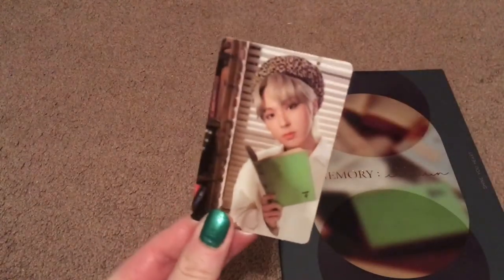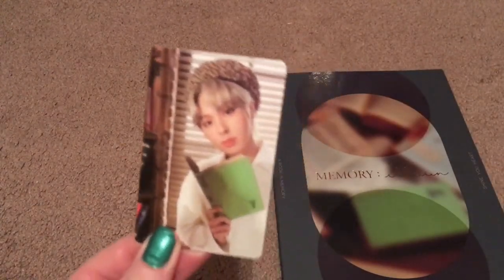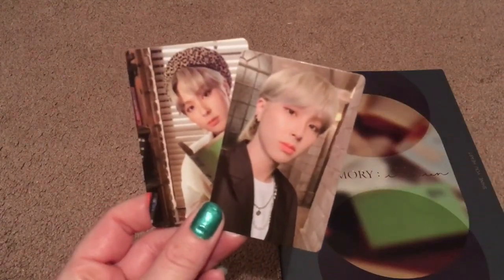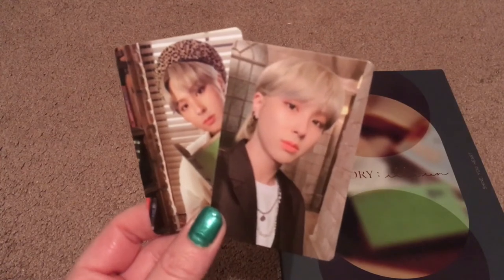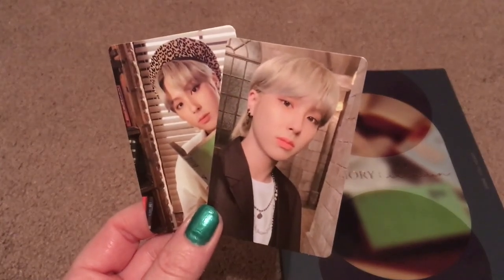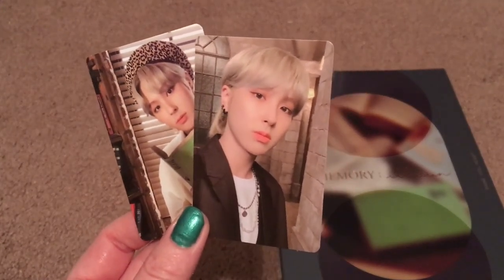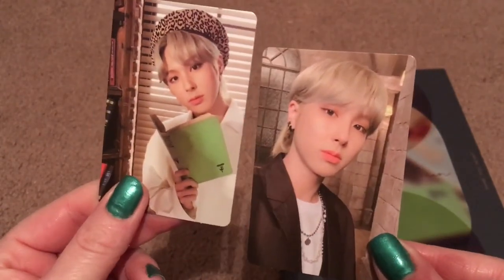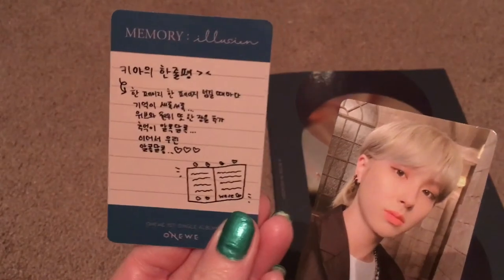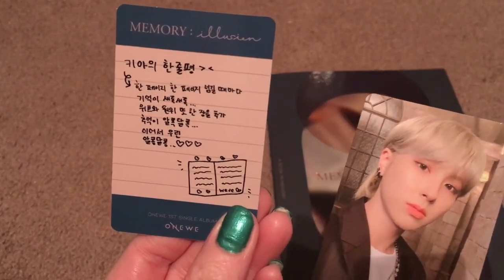Let's see, where are the photo cards? Oh! Oh, that's awesome! So I got the other Kia photo card in this album. So I've already pulled a full Kia set, which is super cool, because from what I'm seeing, Kia is a really hard member to find trades and sales for. Because everybody loves Kia, understandably. He is Kia. But that is super cool that I got both of his photo cards right from the first set of albums.